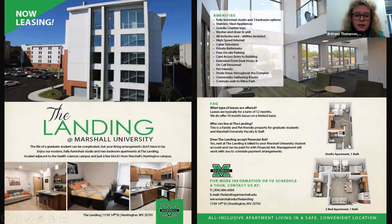This is our graduate housing that, as a pharmacy student, you can live in. It's really nice and within 5 minutes of our facility, so a lot of our pharmacy students live there. They're fully furnished studio and 2-bedroom options. They have stainless steel appliances, granite countertops, and washers and dryers in the unit. It's all inclusive rent, so all of your utilities are included: high-speed internet, cable TV, private bathrooms, on-site parking, and card access entry to the building. They are pet friendly as well.